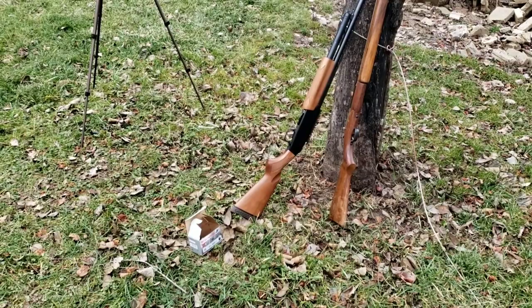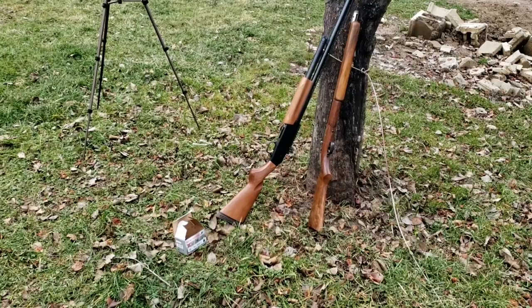So, that's how your chokes affect velocity with slugs. Like I said, you guys should go check out the accuracy video so you can see how they affect accuracy if that's something that interests you.